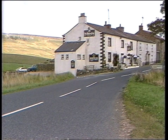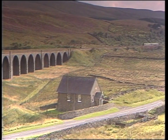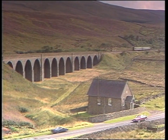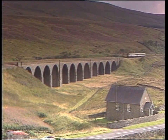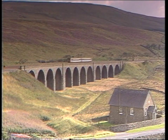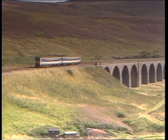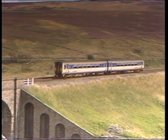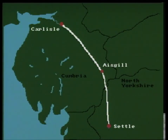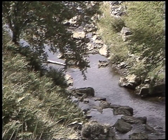Before we leave Garsdale, there is time for refreshment at the Moorcock Inn before the final pull to the top of the long drag. Ais Gill is the highest point of the Settle-Carlisle line and the source of the River Eden, which we can now follow all the way to Carlisle.